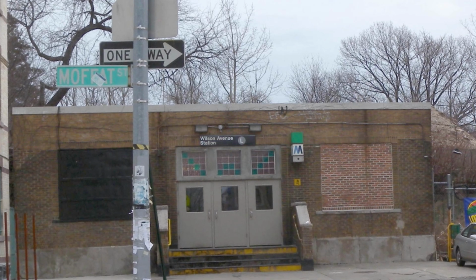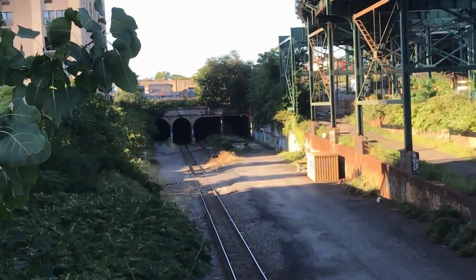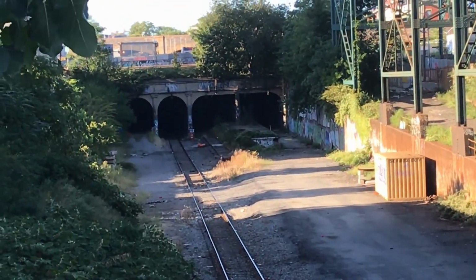Now the line starts to dip down and goes underground where two stations would have been, Bushwick Avenue and Fulton Street. I couldn't really find any traces of them up top, but I am certain that the platforms are still below the street. The Bay Ridge then emerges at East New York, where there's a station.